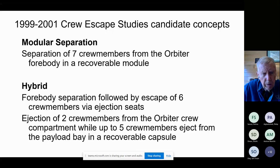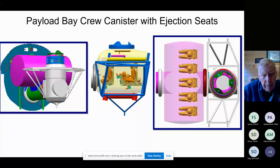So all those kinds of things eventually led to, and I'll talk about modular separation of the crew with some hybrid ideas, which included a pod in the payload bay with ejection seats. This pod would be inside the payload bay right behind the aft fuselage or aft bulkhead. And the crew would get into this thing, and then the pod would be ejected, and then the ejection seats would fire. So bottom line is that there were solutions that were very technically sophisticated and potentially useful, but they totally remove the opportunity for carrying any payload.